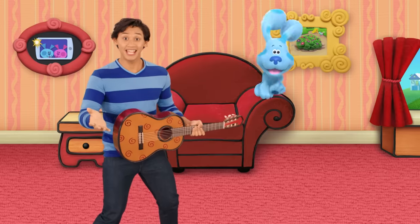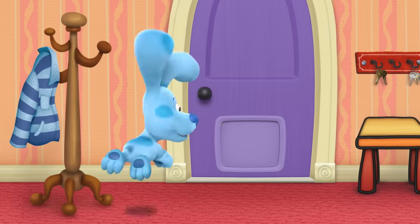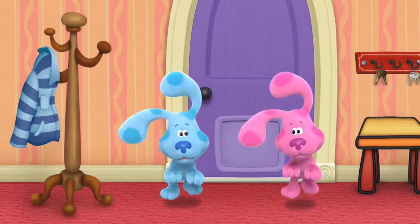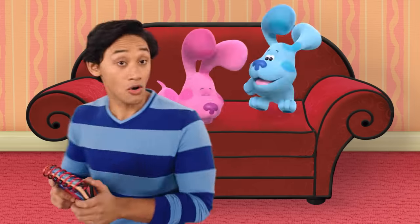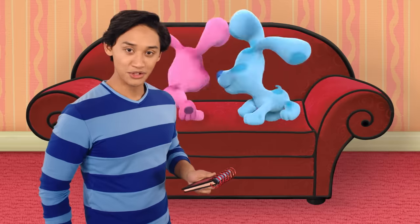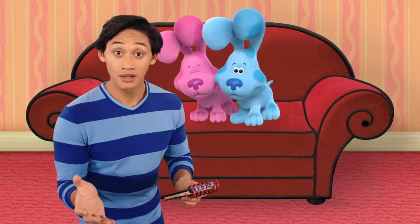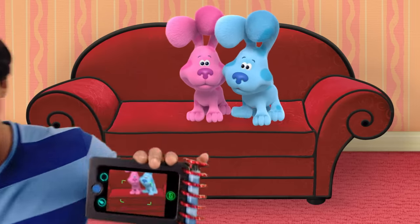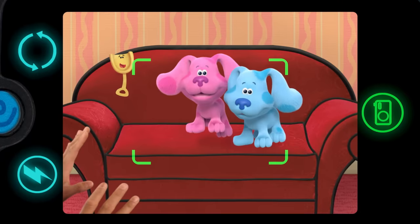And Magenta's here. Oh, hey, Magenta. Okay, it is picture time. Oh, hey, can you help me take this picture? Great, thanks. Okay, if you could just hold on to this phone. Perfect, okay, you two stand together. Hi.